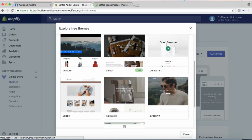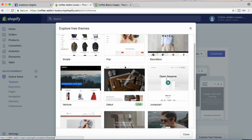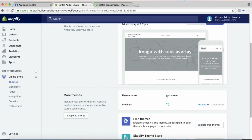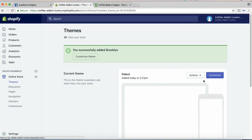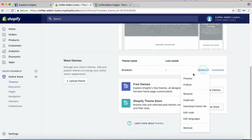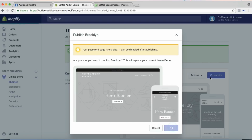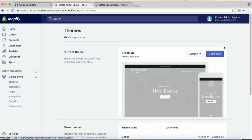So you can come down here and pick any theme that you want. But for this one we are just going to go with Brooklyn, and just click this button here that says add Brooklyn. It's going to save it for us. And what you're going to do is, you see this button here, go ahead and publish this one. Once you have published this one, you're going to click this button here that says customize. So we're going to go ahead and customize this theme.